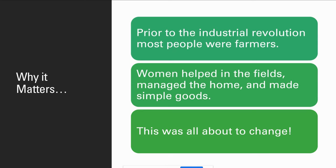Like I had said before, prior to this time period, the vast majority of people in the United States were farmers, subsistence farmers, farmers that are growing just enough food so their families can survive. Were there bigger farmers? Sure, but the vast majority of people didn't have an option. They were just farmers. Their wives and daughters helped in the field. They managed the home, took care of kids, cooked, cleaned, all of that good stuff, and made things like soap and other simple goods. But this is all about the change. The way that the United States works forevermore is going to change very soon in the late 1700s.